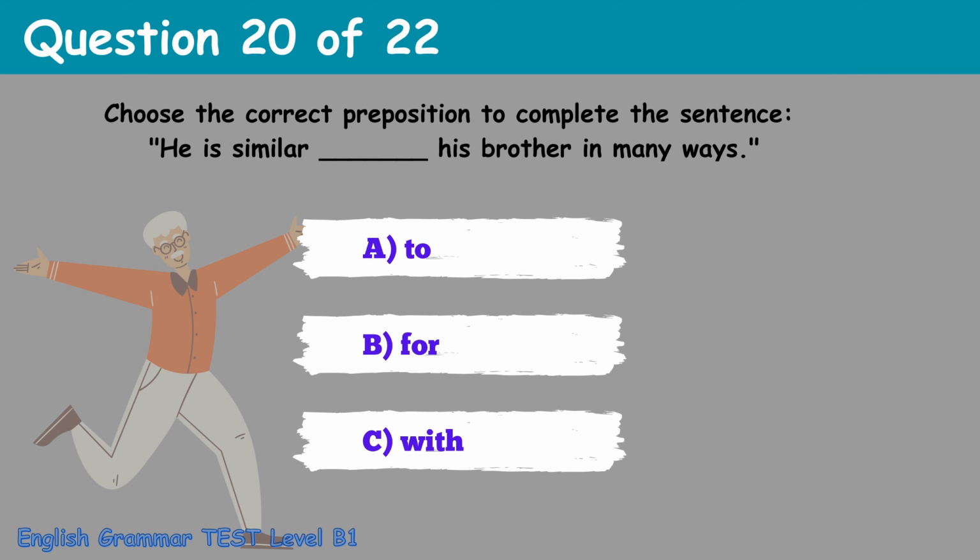Choose the correct preposition to complete the sentence. He is similar ___ his brother in many ways. A. To. B. For. C. With.